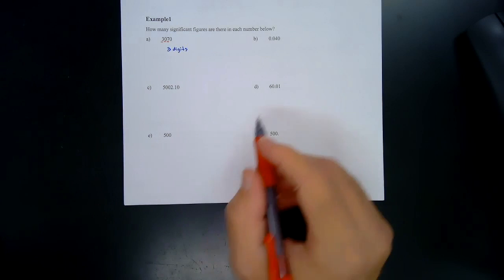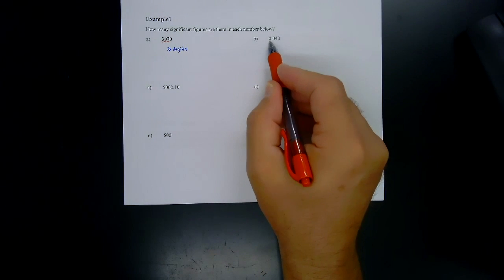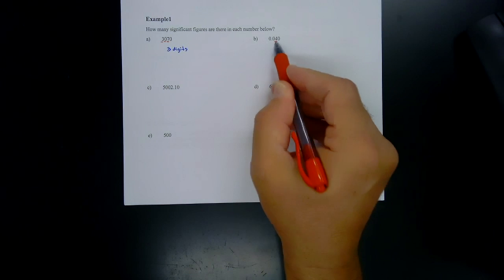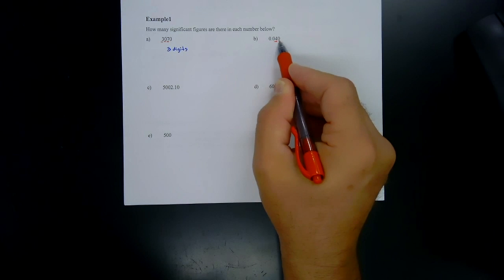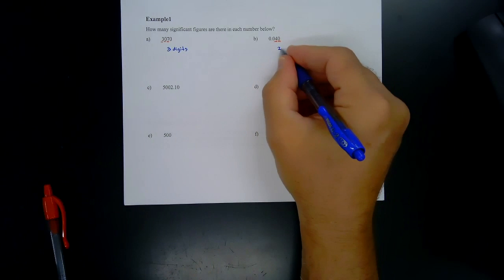Okay? On part B, okay, this 0 is insignificant because it's a leading 0. So is this 0 because it's leading. And then it starts with the 4. That's always going to be significant. This 0 right here, it's a trailing 0, and it is significant because there's a decimal point. Okay, so this has 2 digits that are significant.